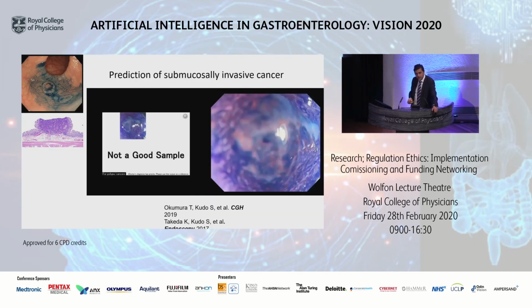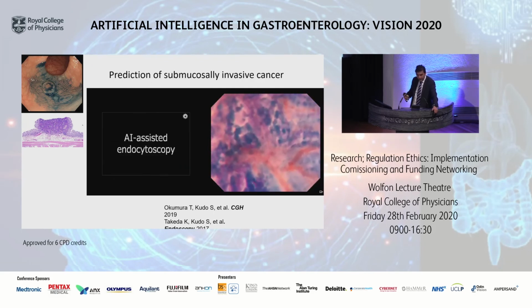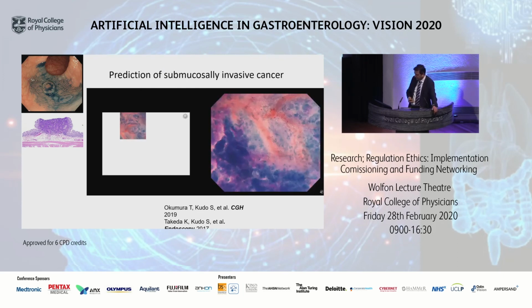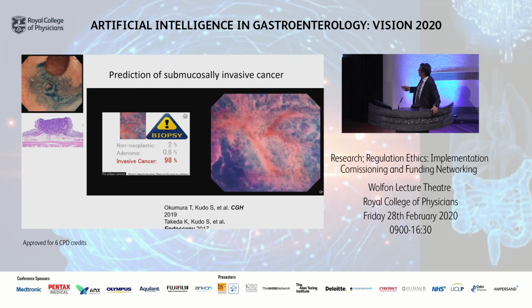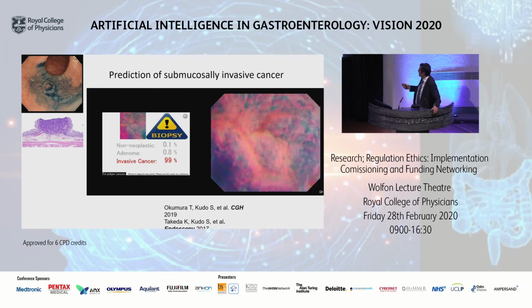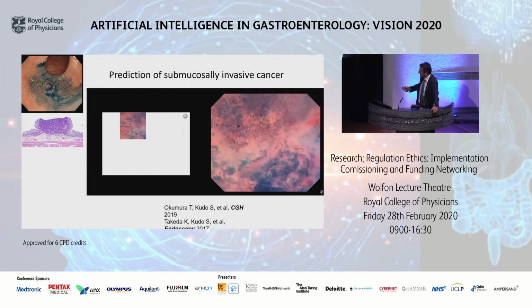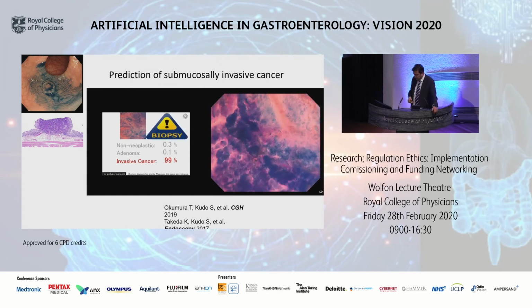Equally, there are some interesting developments because of the prediction of submucosal invasive cancer, and this requires staining with methylene blue and crystal violet, but a single staining with methylene blue is also appropriate. And here, if you've got an area that's quite distorted glands and distorted nuclei, this is indicative of deep submucosal invasion, and this is invasive cancer, and therefore highlights to the endoscopist potentially to take a biopsy and to send the patient for surgical resection.